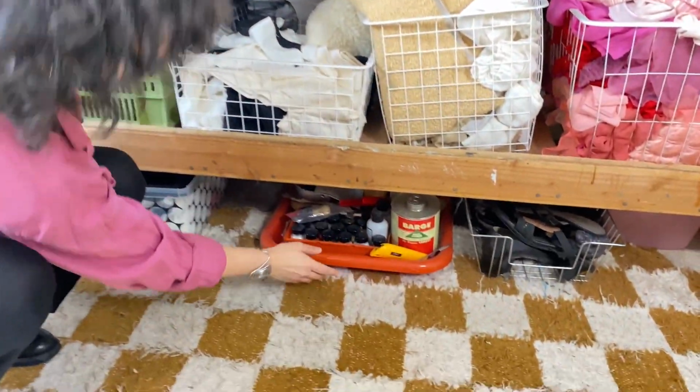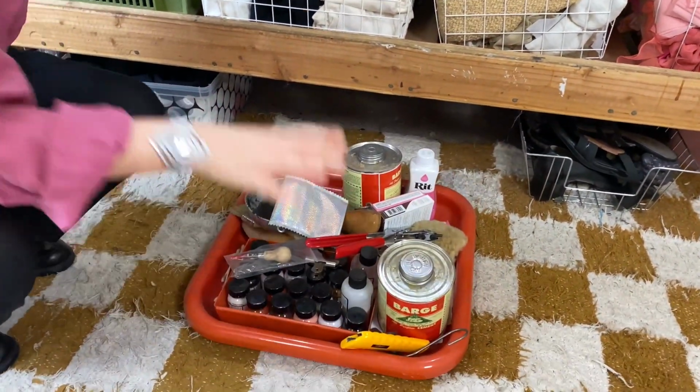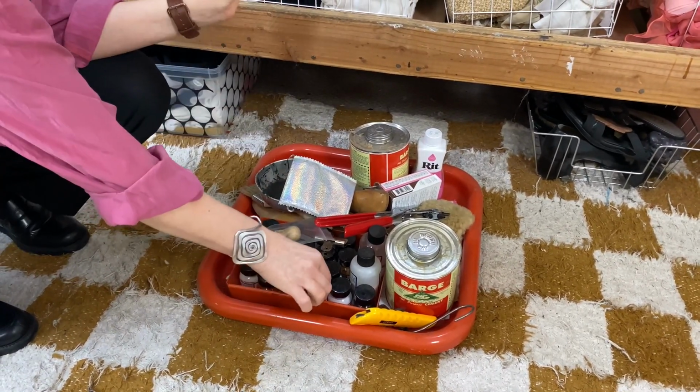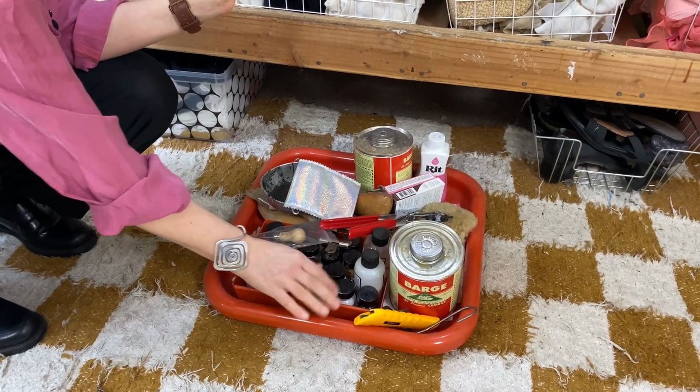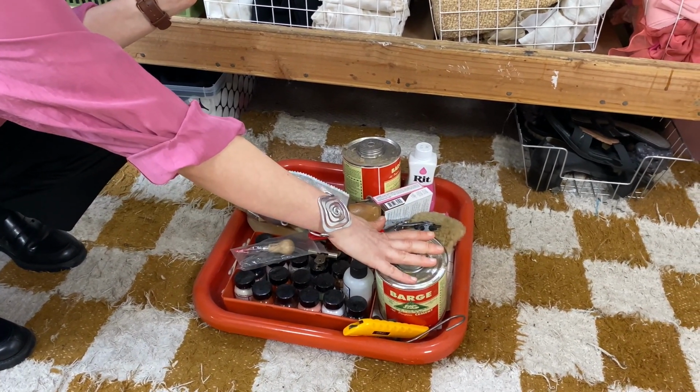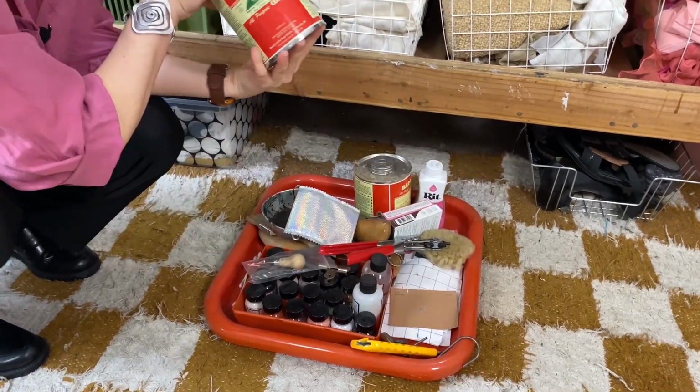And under this, we've got the sort of leather shoe rework kit with leather paint in various colors. And let's see what else. Glue. It's like special Barges cement.